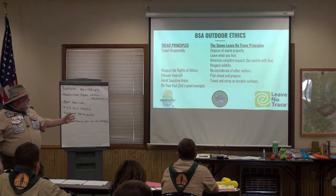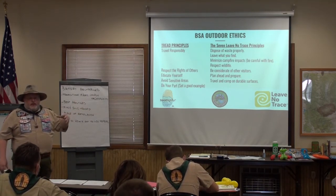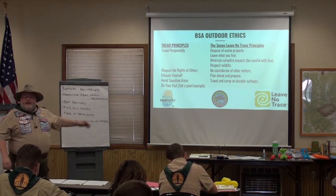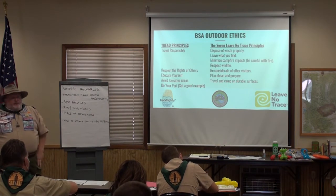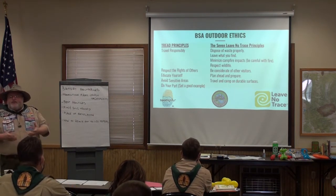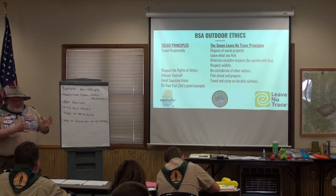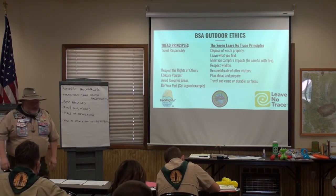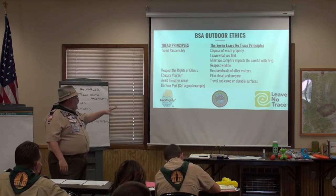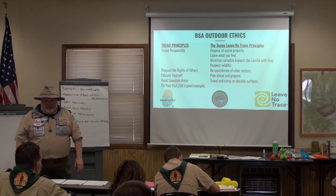Both of these organizations, the reason we added Tread Lightly, is that Leave No Trace covers wilderness mostly, Forest Service type stuff. Tread Lightly expands to cover things like when we added an ATV program and different ways that we utilize the outdoors that the Forest Service may or may not agree with. We've got Tread Lightly to cover those activities. So there are lots and lots of resources from both of these organizations that are available to you through your scout offices and through the internet.